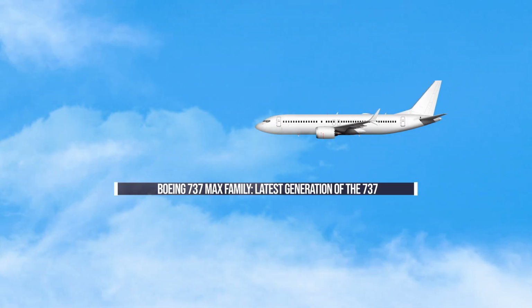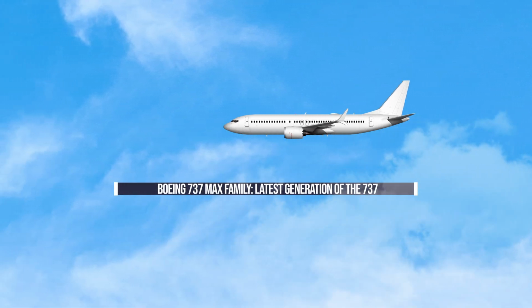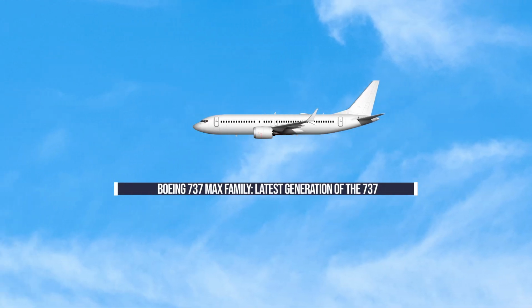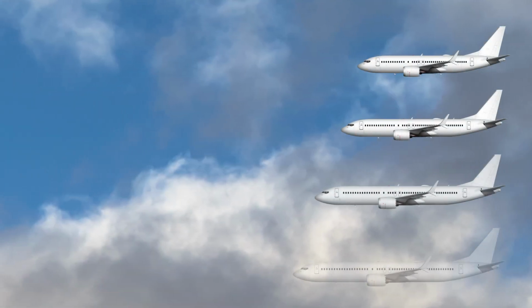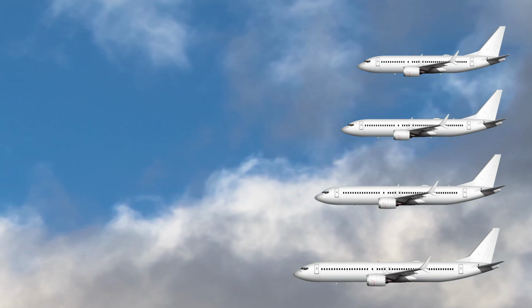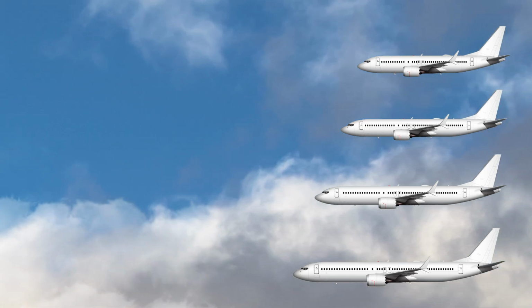The Boeing 737 MAX family is the latest generation of the popular Boeing 737, but how does each MAX aircraft compare to the others? There are 4 different versions of this 4th generation of Boeing 737 aircraft. Comparing the MAX to the previous generation, here is where each model stands in relation.